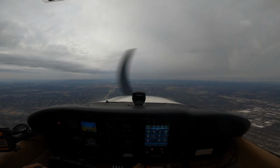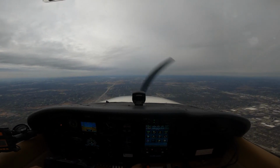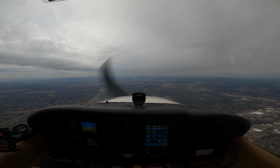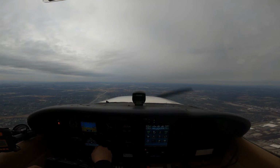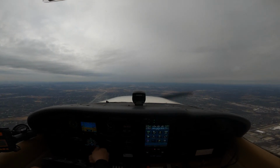I love that approach. I don't love flying it though. I think that's like the hardest one in the area. And 277 Golf Tango, GPS. The traffic, no factor, right turn northbound approved. Right turn northbound, 277 Golf Tango. Three intersections, three step downs. When you throw in the Badger with the procedure turn, it's just like, oh my gosh.